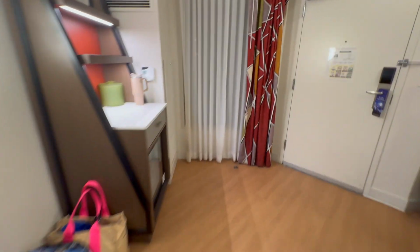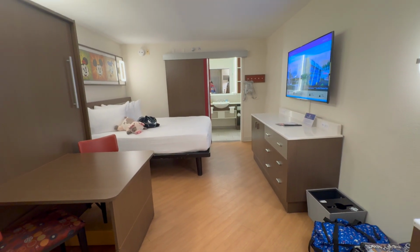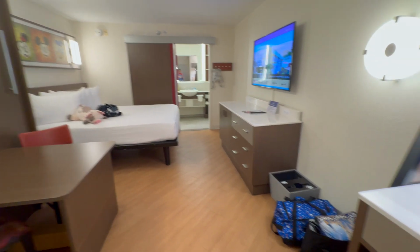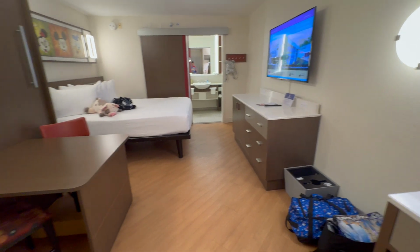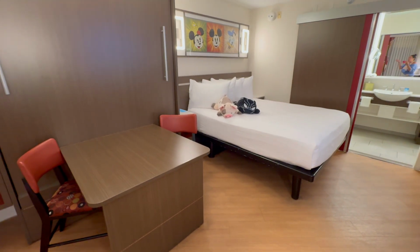So let me know, what do you think of the room? Do we like this room? Do we like this room for the price points? For reference, I think I paid under $150. I think that was like $152 for the one night here before we go over to Grand Floridian. So I think this is a great buy.